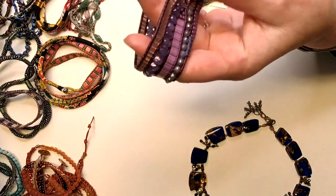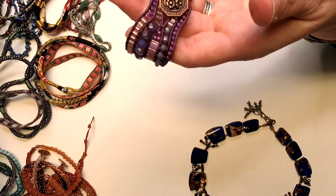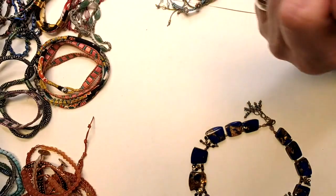So if you haven't done a West County cuff, and now that hopefully your holiday beading is done, you'll be able to tackle one of these. So West County cuff is a good way to go.